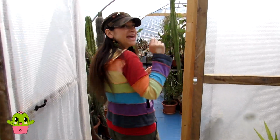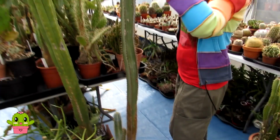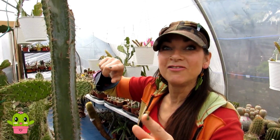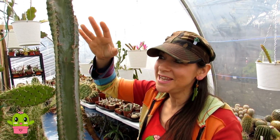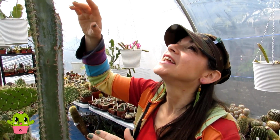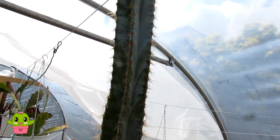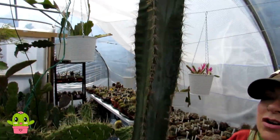I'm just going to take you in here and show you the other one we had on our staircase that we've now got in. This here is a Pilosocereus, another one. And this one is one that Hans has also grown from seed. And 20 years old now. 20 years old, yeah. And look at it, it's nearly up to the roof. And this is what we have to bring in for the winter because it's not cold hardy.